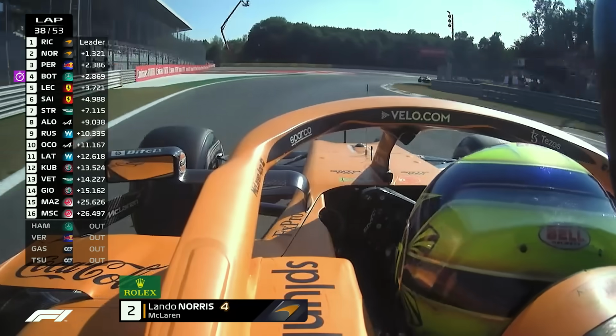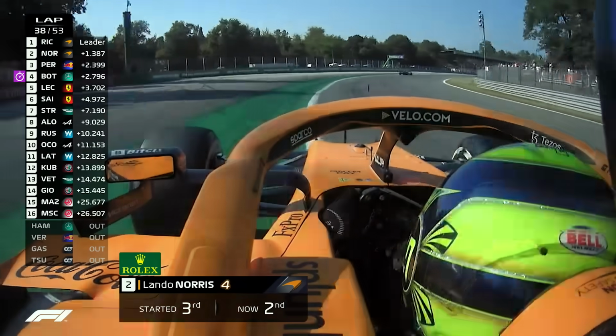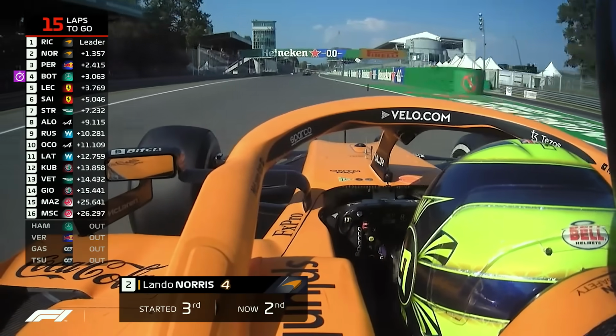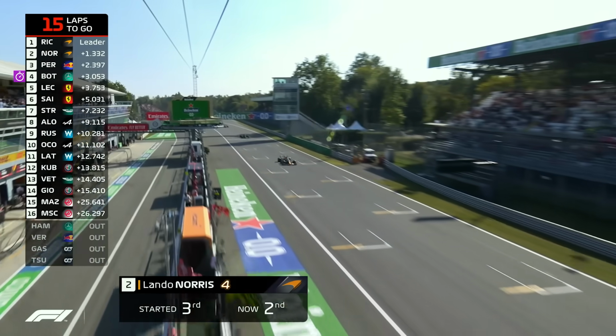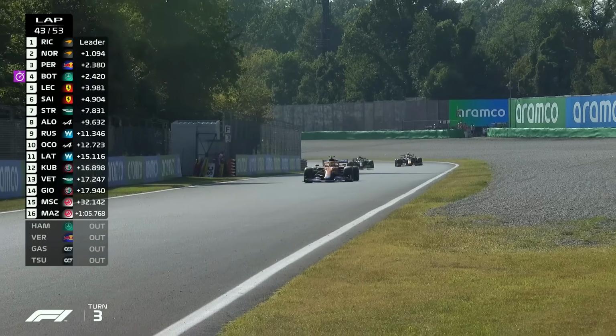Valtteri Bottas, 7 podiums in 2021. His last win, Russia 2020, where we go to the next race. It's almost a calendar year since Valtteri Bottas last stood on the top step of the podium, but he is definitely in the fastest car at the moment because of those medium compound tyres.